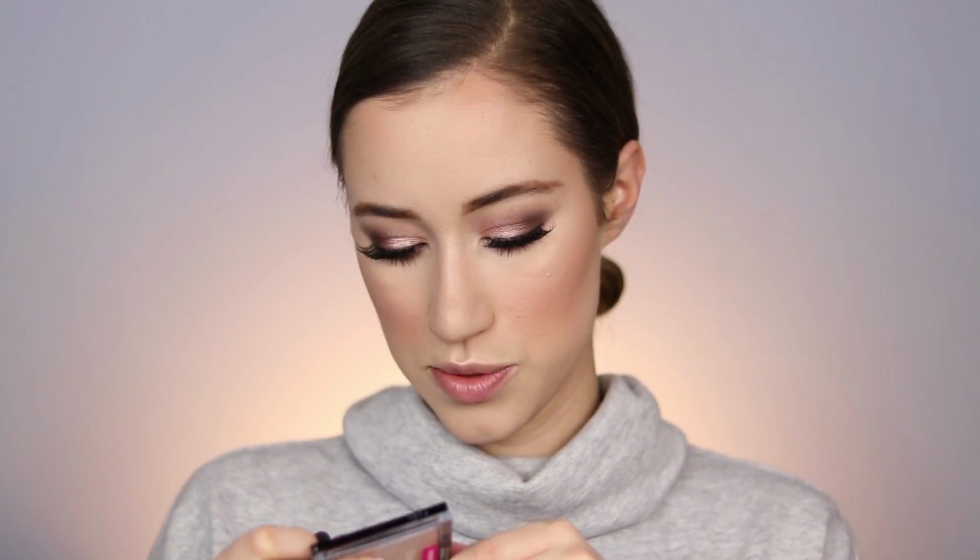Since we're using like 2 highlighters today, I bet my highlight will be a little bit more on the blinding side. That's okay though, because this is a pretty glamorous look. So that was the Maybelline Rose Gold one. And then we're gonna take, where did I put it? The Wet n Wild Mega Glow highlighting powder. This one's a lot more golden, and I'm wondering if it's gonna be too yellow golden for my skin tone or if it's gonna work.